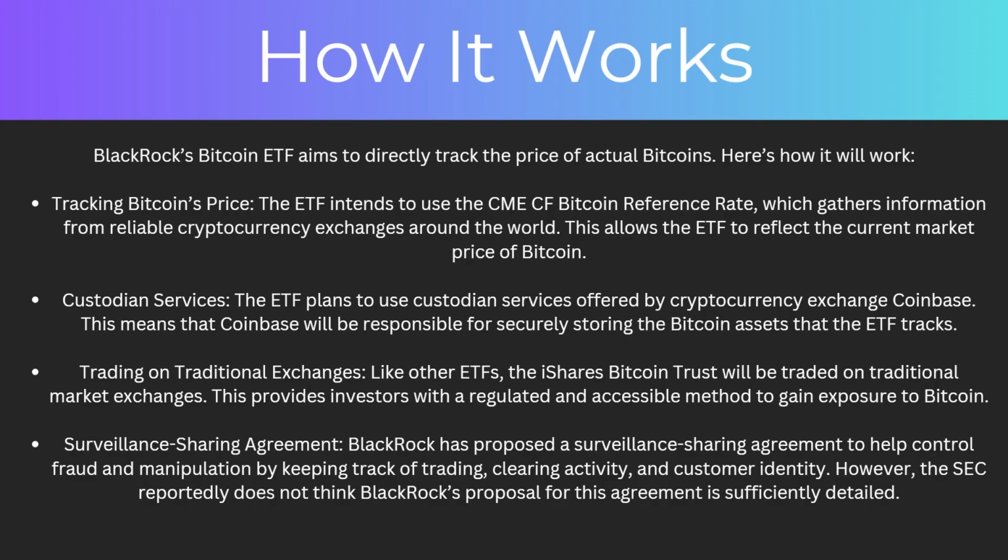BlackRock's Bitcoin ETF aims to directly track the price of actual Bitcoins. Here's exactly how it works. To start with, they track Bitcoin's price. The ETF intends to use the CME CF Bitcoin reference rate, which gathers information from reliable cryptocurrency exchanges around the world. This allows the ETF to reflect the current market price of Bitcoin.